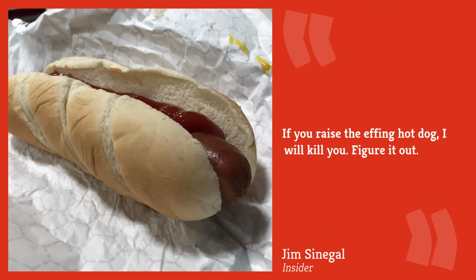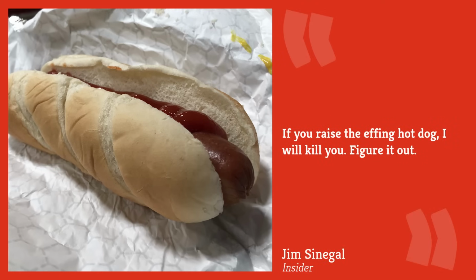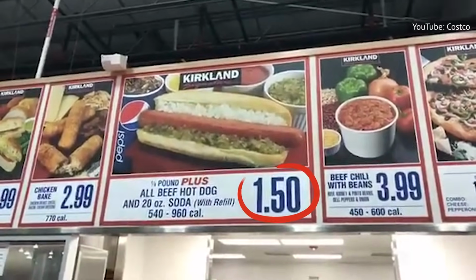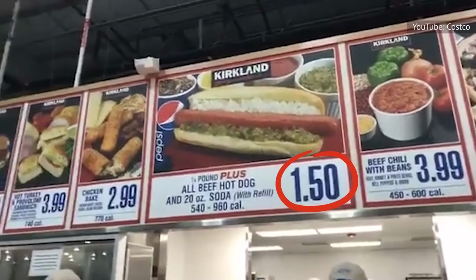According to a report from Insider, that's a tame version of what Sinegal told CEO Craig Jelinek. Jelinek told the audience at a Chamber of Commerce luncheon that Sinegal's exact words were, "If you raise the effing hot dog, I will kill you. Figure it out." So what's the secret to the flavor and price of the famous Costco hot dogs?